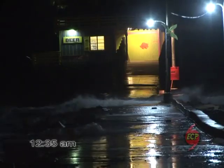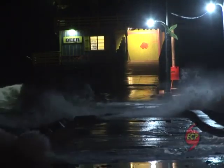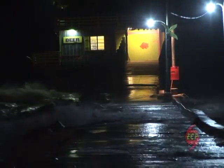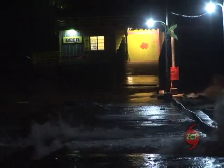Even though I was plumb tired, I couldn't resist filming the nighttime wave action against the seawall. No doubt the seawall was going to produce some incredible wave-pounding footage. As the water level rose, even the rats had to make a run for higher ground.